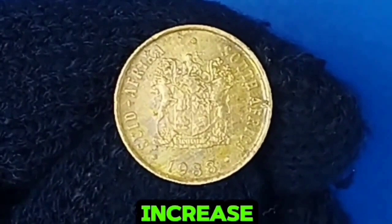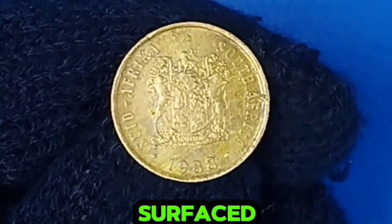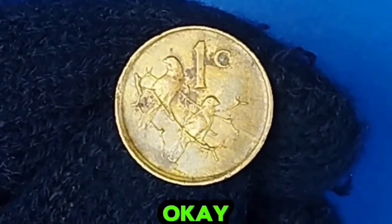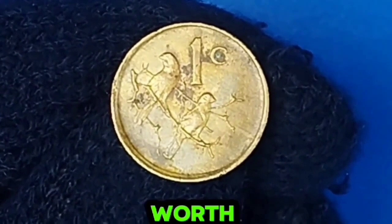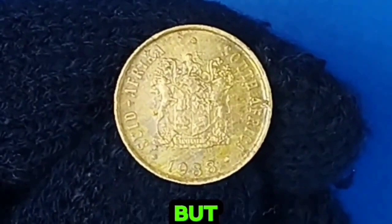Coin errors are not as common as many believe, but when they do occur, they can drastically increase the value of a coin. In the case of the 1988 South African 1-cent, we've seen instances where coins with subtle errors in the springbok design or in the date printing have surfaced. These coins are incredibly difficult to find, which adds to their allure. Okay, let's get to the big question. Is the 1988 South African 1-cent coin actually worth $2 million? That's a pretty bold claim, but let's break it down and see where this figure comes from.